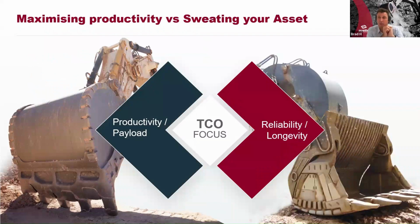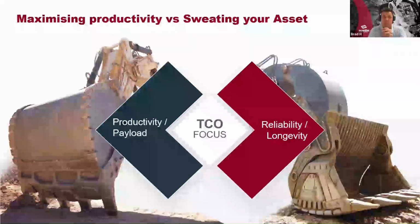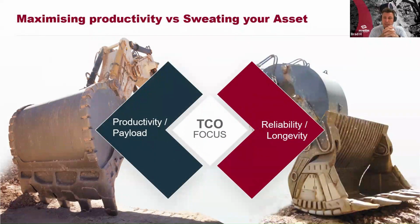Okay. This slide here sums it up pretty simply. A lot of people think you get a trade-off between productivity and payload, and reliability and longevity. In some cases that is true, in those really harsh digging environments. What we focus on here at Austin is we want you to get the most out of your asset. So for us, it's all about the total cost of ownership, that little white diamond shape in the middle there.